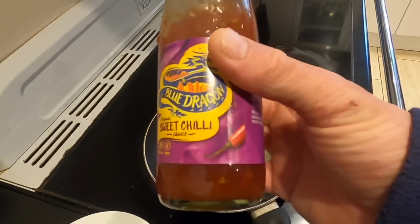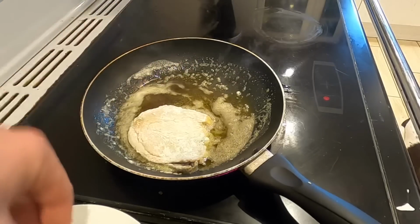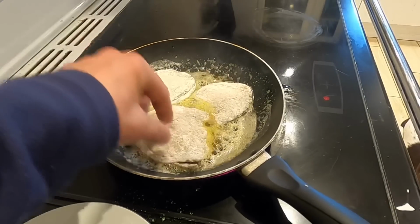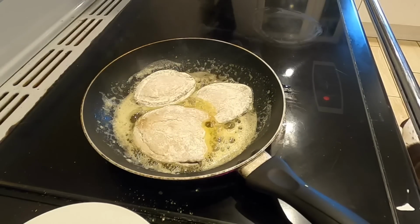Wouldn't be right without some nice sweet chilli sauce. Most simple dish I do, but it's one of the most tasty.